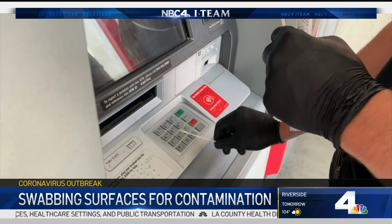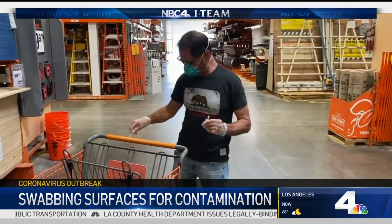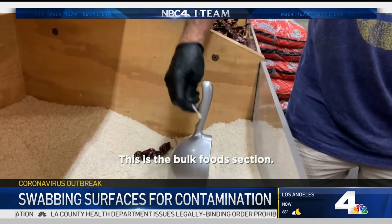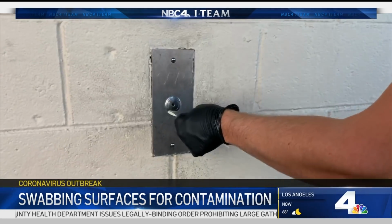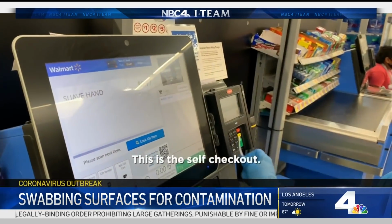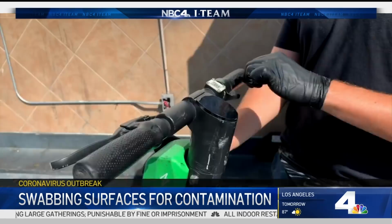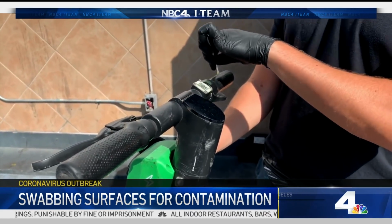Brentwood to Bellflower, from Southgate to Signal Hill, swabbing 75 surfaces across LA County, including a handle of the men's room at the grocery store, the bulk food section, weights at the gym, the self-checkout, screens at big box stores, crosswalk buttons, even one of these popular electric scooters.